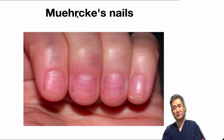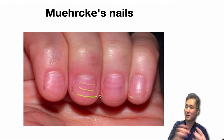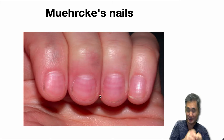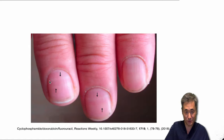And last one, Muehrcke's line. And you can see a very similar line to Mees' line. So it'll be kind of hard to differentiate Mees' line and Muehrcke's line. So you need to be cautious. First try to press it and ask the patient if the lines have been moving or not. So there are two lines. Sometimes it will be hard to notice. Maybe even the patient themselves cannot notice this. See how subtle they are.